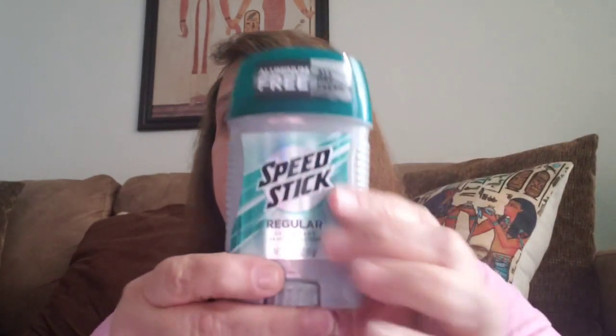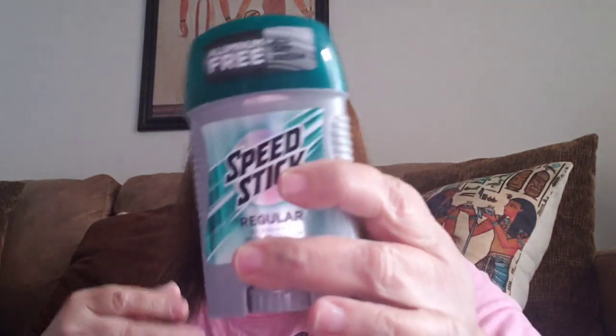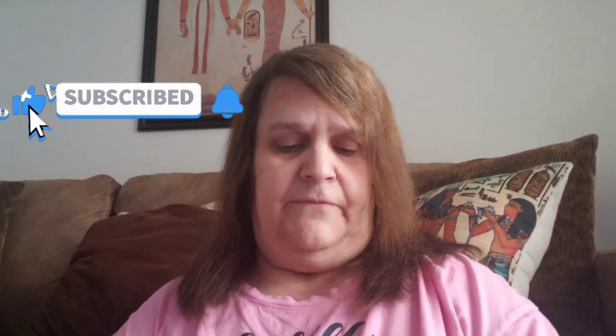I picked him up the Speed Stick. It's the aluminum free. I'm not sure if he's going to use this. He likes Mitchum. But, hey, aluminum-free, that's the best kind. I use the aluminum-free deodorant as well. It's better for you.